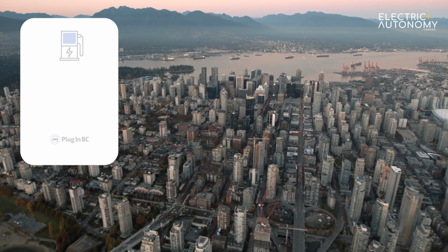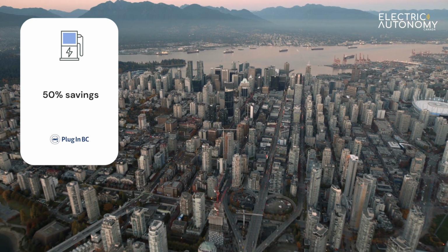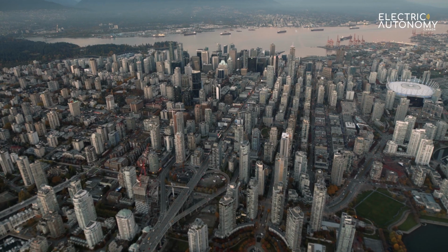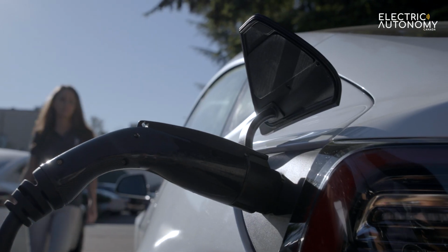Plug-in BC was able to qualify us for about a 50% savings for each charger. I think we spent something like about $1,500 for each charger we have, and we have 3 at our facility that are basically in constant use.